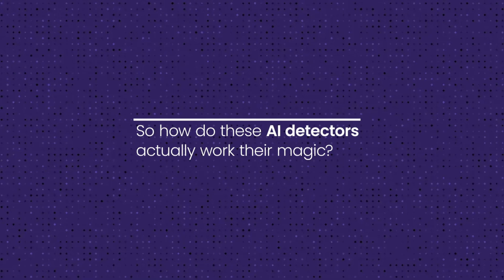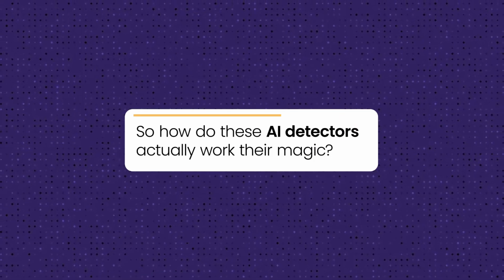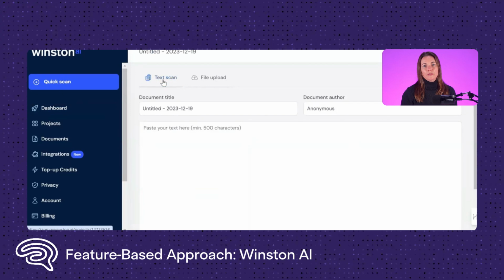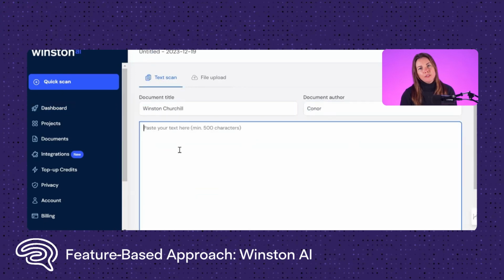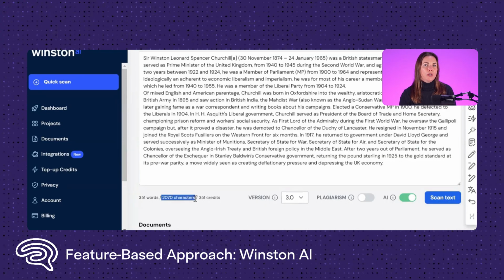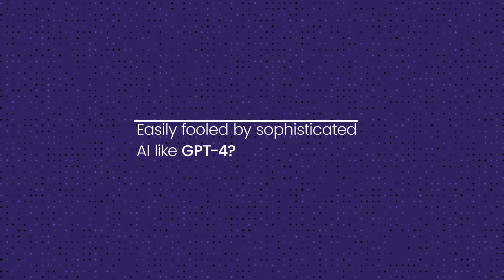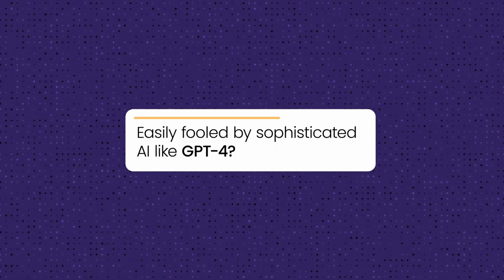So, how do these AI detectors actually work their magic? There are three main approaches, and they're not created equal. First up is feature-based analysis, the digital equivalent of looking for fingerprints. These detectors hunt for patterns like word repetition, unnatural sentence structure, or weird punctuation habits. Cheap and fast? Yes. Easily fooled by sophisticated AI like ChatGPT-4? Also yes. One clever prompt, and these detectors often miss the mark completely.